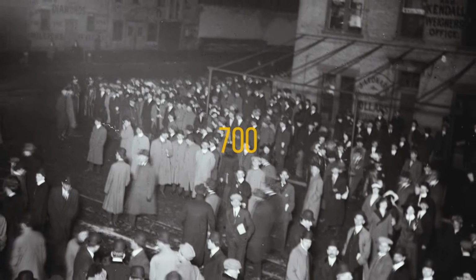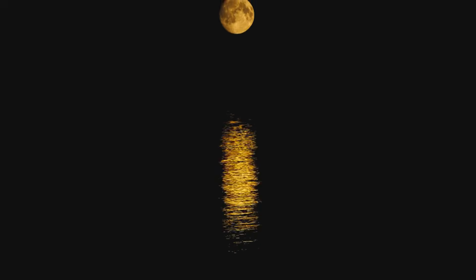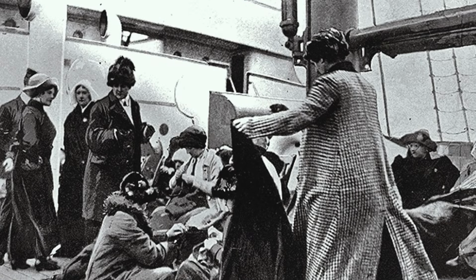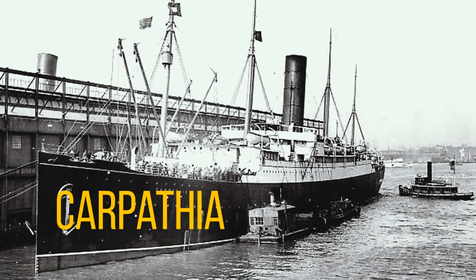Only 700 people survived, and most of them were women and children. The night was extremely cold, 1 hour and 20 minutes after Titanic had gone down to the bottom of the ocean. Survivors weren't even sure someone was coming to save them. Finally, they saw the light. It was Carpathia coming towards them. They came for the people in the lifeboats. The crew brought them aboard and pulled a handful of other passengers out of the water.